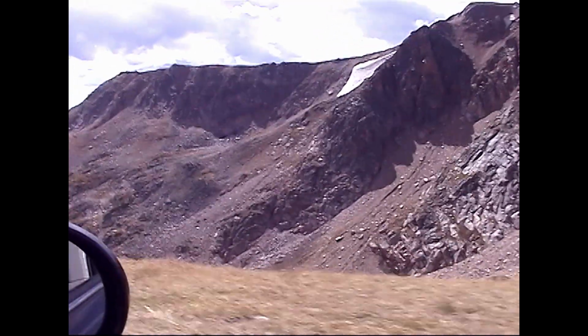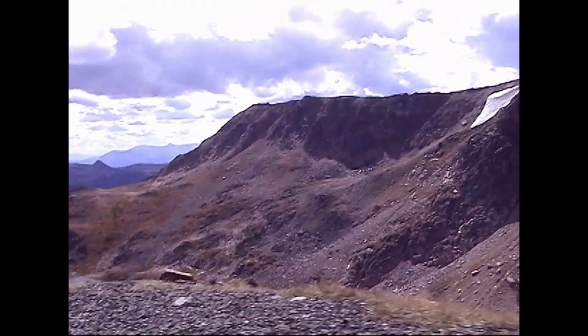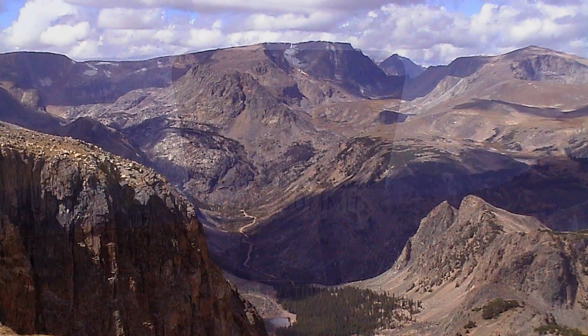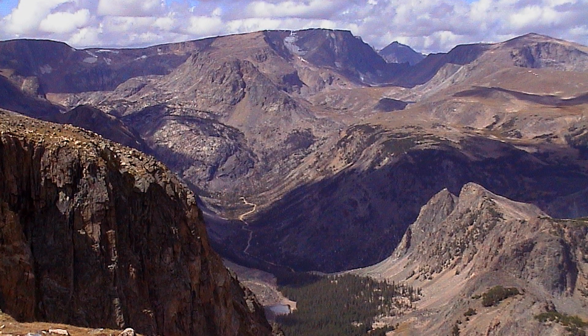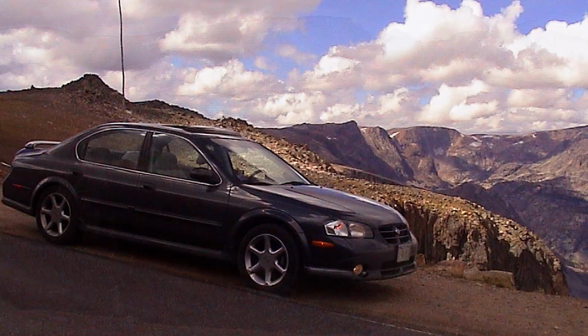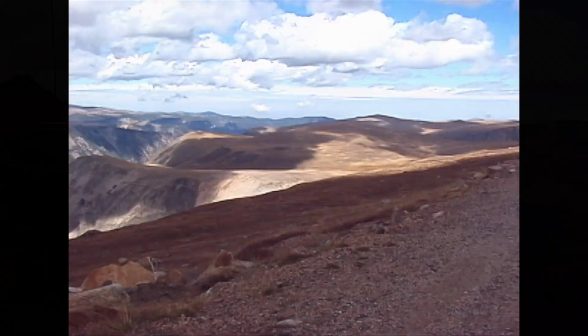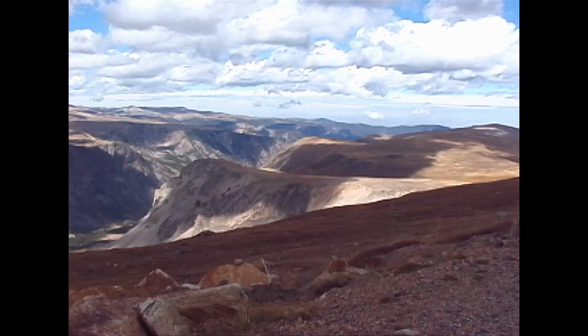Though I'd been awed by spectacular mountain vistas through Utah, Colorado, Wyoming, and Montana, the most spectacular views I've ever seen has been along the Beartooth Highway. It has to be one of the most beautiful roads I've been on, and it's the perfect close to a trip to Yellowstone.